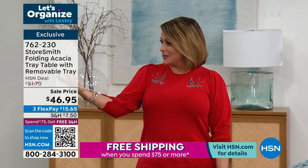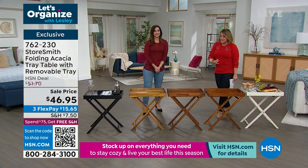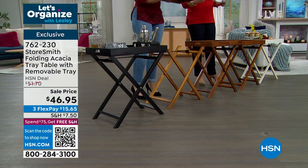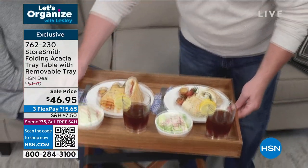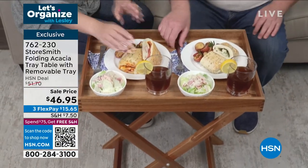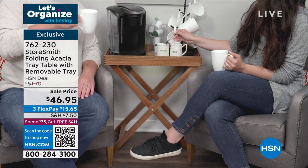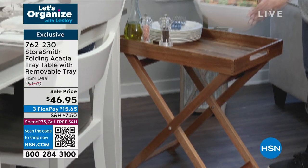Remember when adult coloring was like the big thing? I still have a ton of adult coloring books. I do it with my boys. But this could be a workspace whenever you need it. It could be the tray table when you want to eat in front of the television. It is so beautiful. And it could be the breakfast in bed table. It could be the little dessert table, the coffee station as you're seeing there. But the point is, it folds flat when it's not in use.